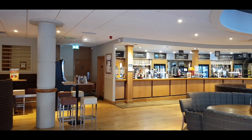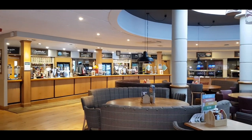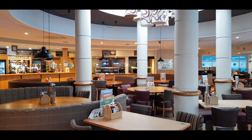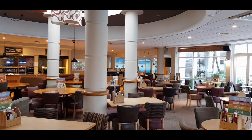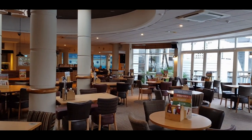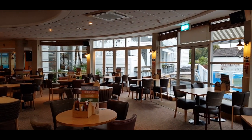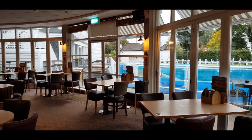This is the Mash and Barrel restaurant, which is open all day and serves a familiar range of meals, snacks and drinks. During peak season, the restaurant can get very busy at standard meal times, and the wait for food can be over an hour. There's free Wi-Fi in the main building, so it's a good place to grab a drink and check your emails or social media.